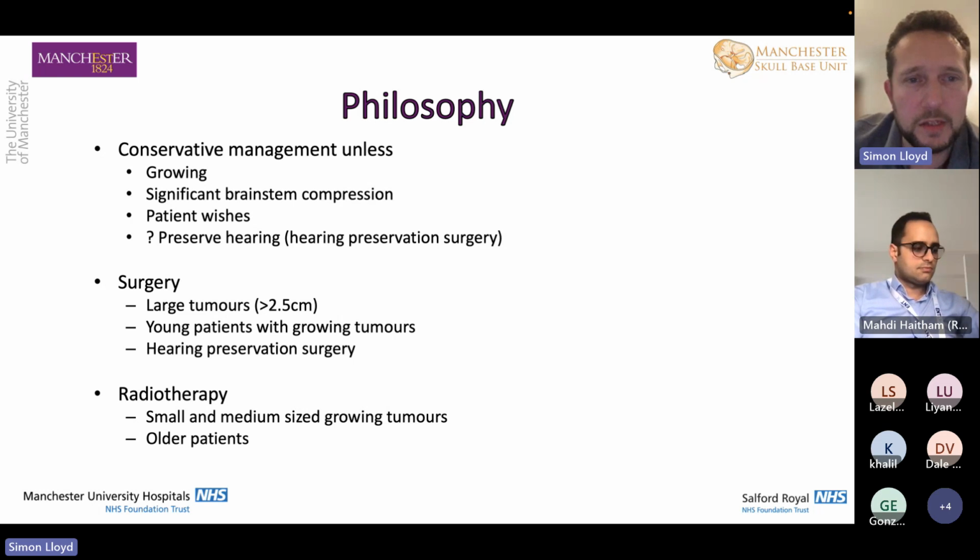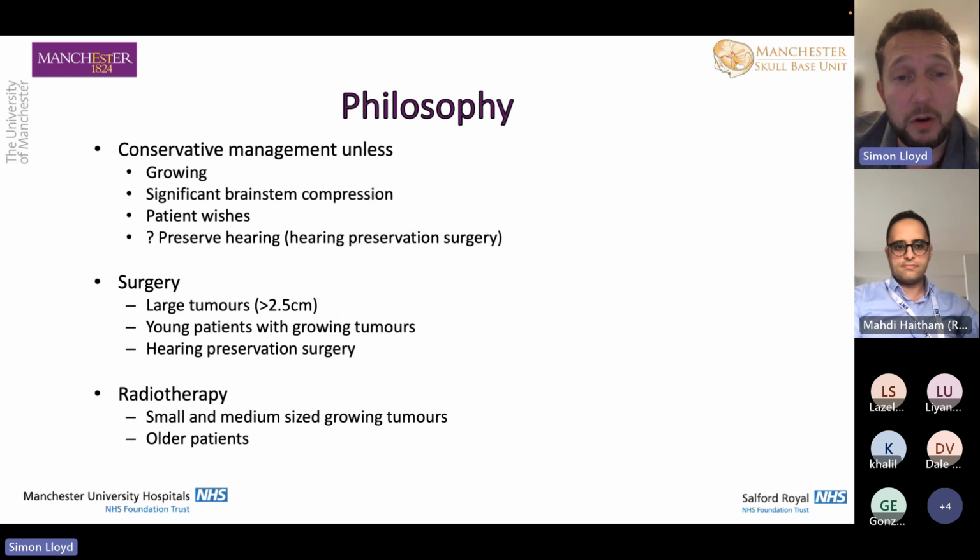If there's significant brainstem compression, we normally offer treatment. If the patient just doesn't want to live with having a tumour, we might offer them surgery. And if we want to try and preserve their hearing over a period of time, then we might offer them hearing preservation surgery, but that has its pros and cons.